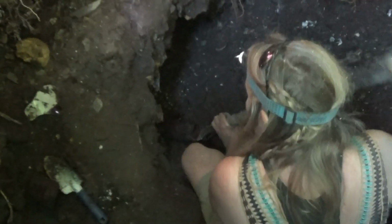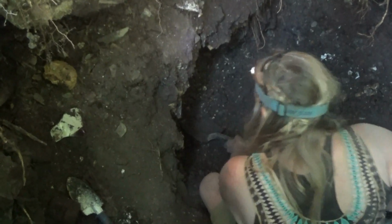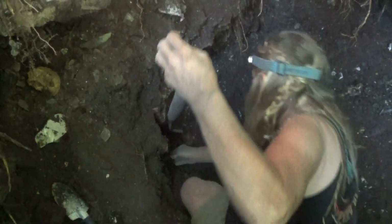All right. Let's come back down. See if she's hitting anything else down here. Seems like there's a whole pocket of bottles down here. Been pulling them out. Yeah, starting to get tired.